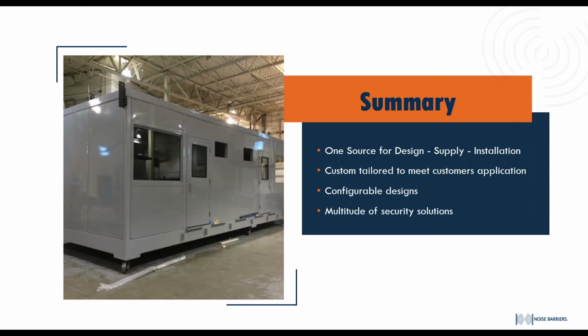So to summarize what we've gone over, Noise Barriers is really a good one source for design, supply, and installation where required. All of our products can be custom tailored to meet the customer's applications. They're configurable designs, and there's a multitude of security solutions.